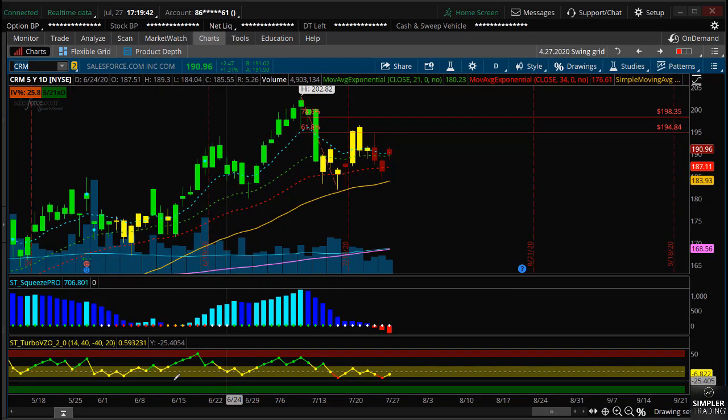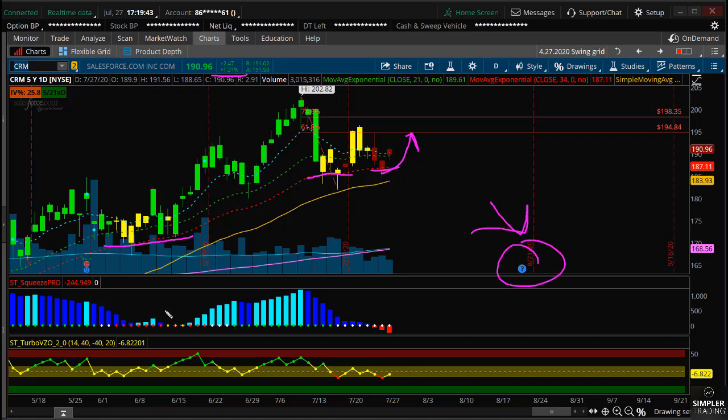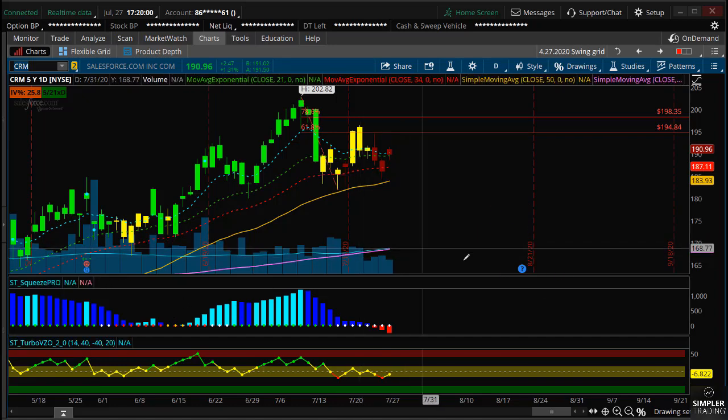Salesforce, this one also looks really good. Same thing, you see a pullback to that 34 EMA. It's the first time that's happened, besides this time right here, in a while. Now we're heading back up to the upside, and you have this earnings report here. Let's see what the date on that is, the 20th.